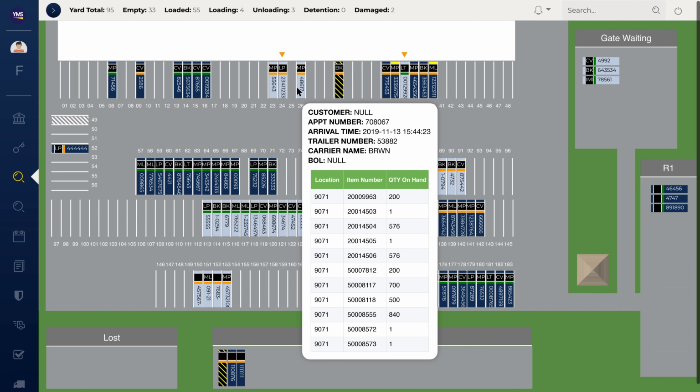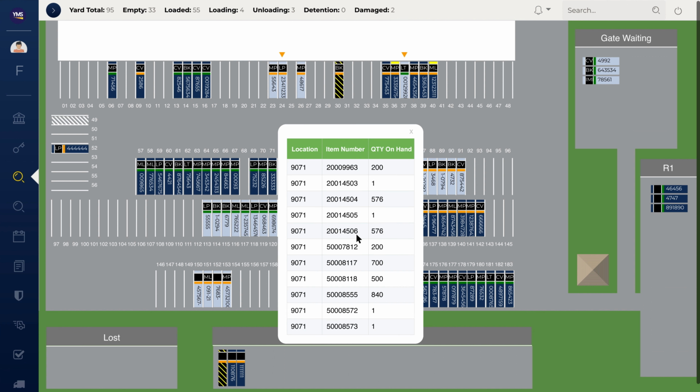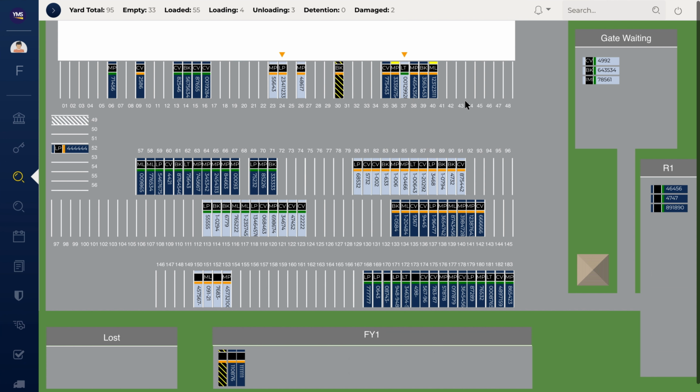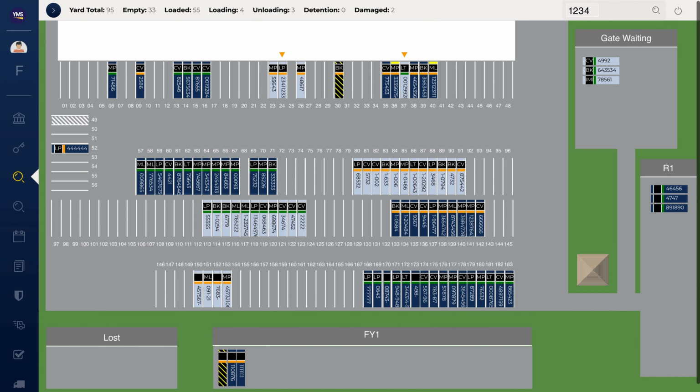Smart Yard X-ray Vision provides a look inside trailers using YMS Connect technology to integrate with the WMS. Real-time visibility on the exact content of every trailer in your yard. Simply hover over a trailer to see its contents. It's like having a world-class WMS in your YMS. As trailers are loaded or unloaded, YMS Connect is updated in real time. Type in the part number you need, and YMS will find it for you. Search by PO, BOL, SKU, part number, or any custom reference number.